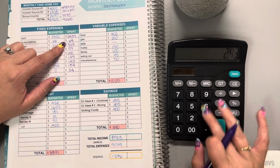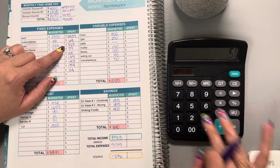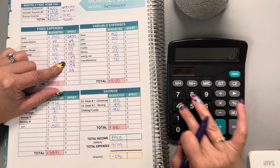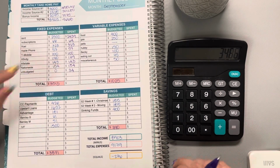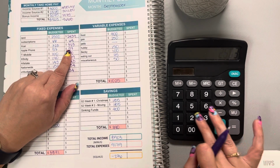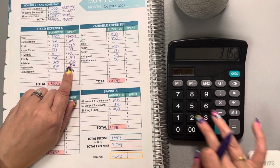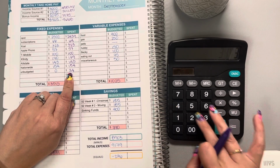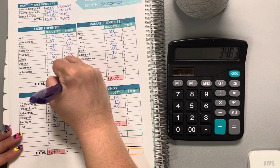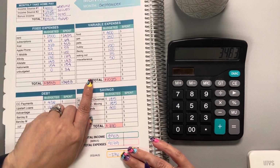When I add these values together, let's see, that gives us a total of, let me do that one more time. And that gives us a total of $3,483. Moving on to our variable expenses.